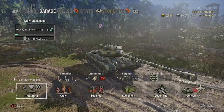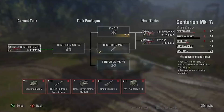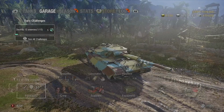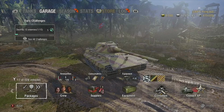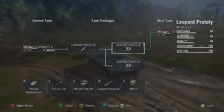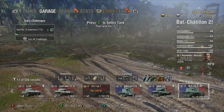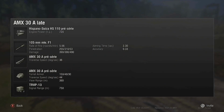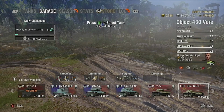So let's have a look at what the other tier 9 mediums have in terms of rate of fire. That's an autoloader, so it doesn't count. So 390 alpha, that's what we're going to look at. 5.36, see, 1.3 rounds a minute less. Let's have a look at the E50. 5.45, still less than 1 round a minute less. Leopard PT8, it's getting closer, but it's still nowhere near that 6.67. AMX-30 is exactly the same, 5.56, a round a minute less.